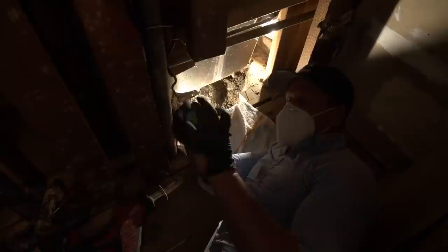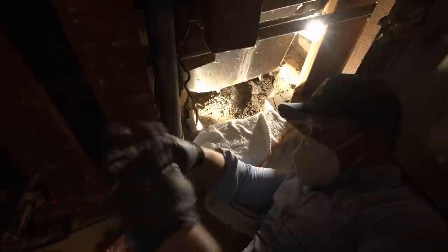All right, we got the old drain out. We're ready to put in our brand new drain here. So, we need the glue. Where's the rest of that drain pipe? Okay. This is what it's gonna look like, you guys, when it's all done. Brand new.